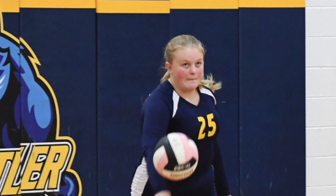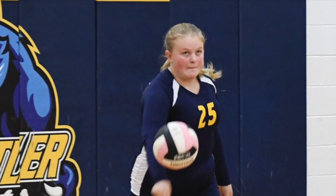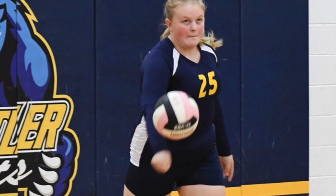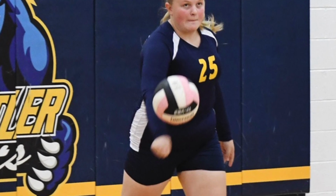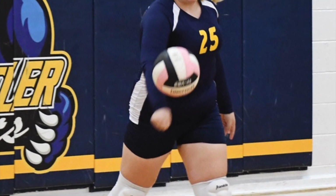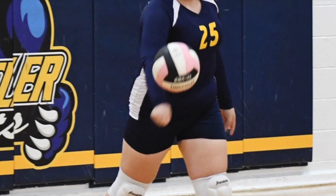So far, they are 13-12 in set play and 2-4 in match play. The highest score they win is 23 points, but they mostly win 21 points. They must win by 2 points.